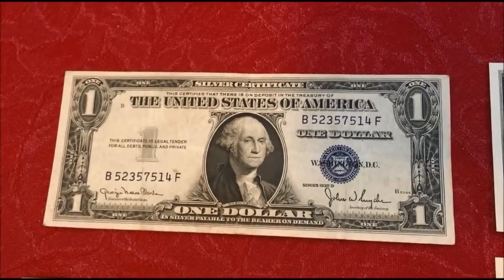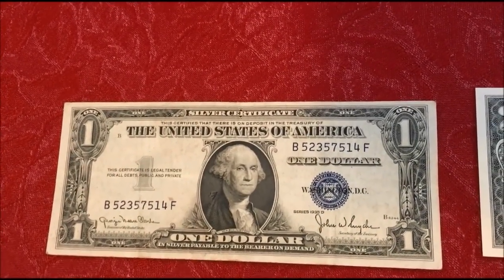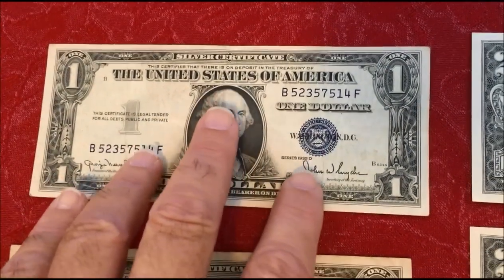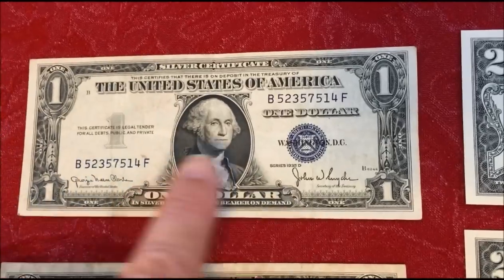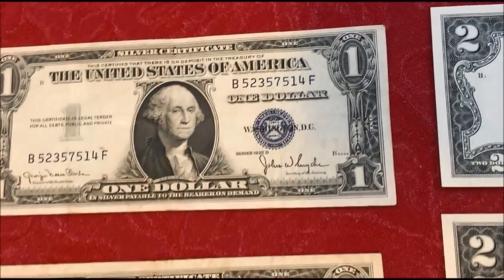Okay. And again, the important thing is everything on this table except for the cut sheet is from our change. So these things, although they're rare, you can still find in your change. Now, finding one in this condition, that would be a jackpot because it's worth some pretty good money.